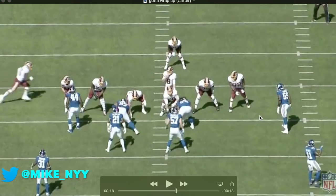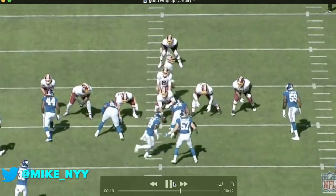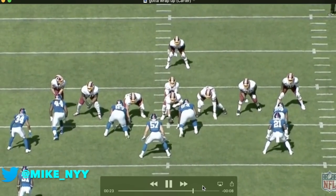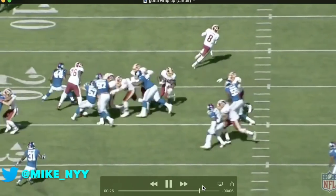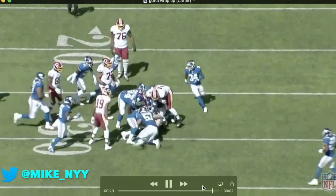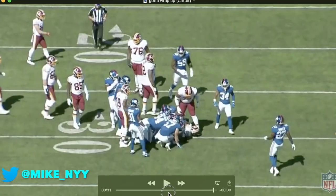So Lorenzo Carter right here. I mean, he had Adrian Peterson wrapped up, but for some reason just did not bring him to the ground, and Adrian Peterson picks up an extra 5 yards on this play. You can't have stuff like this. I mean, right there's a few Giants in the area. They didn't take him down, and Peterson picks up an extra 5 yards, I would say.